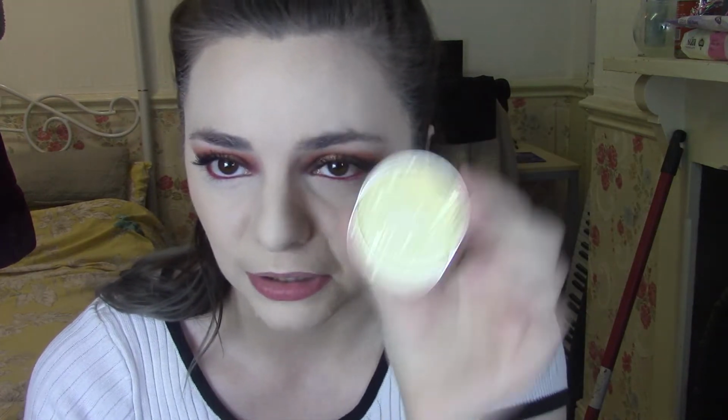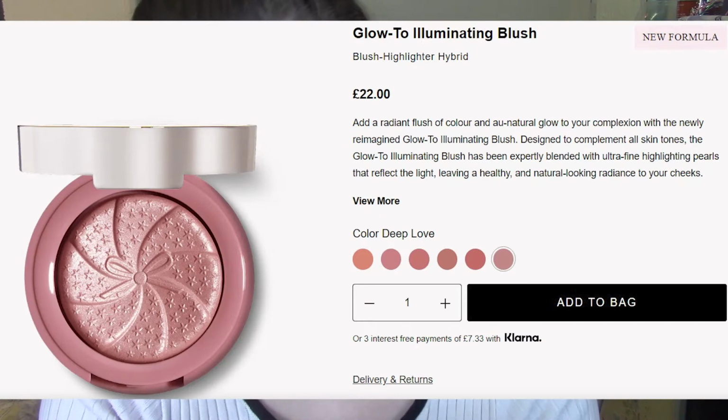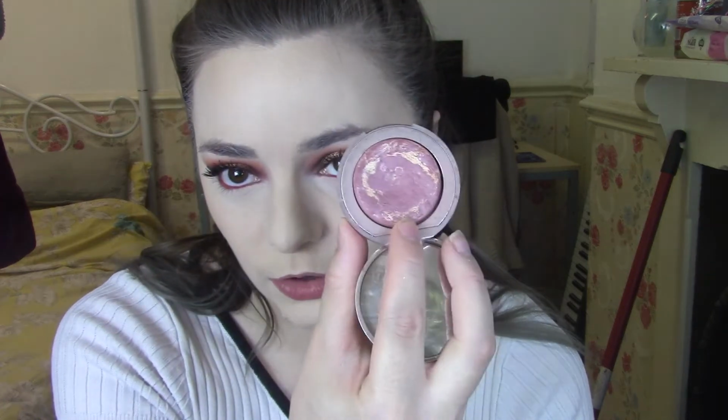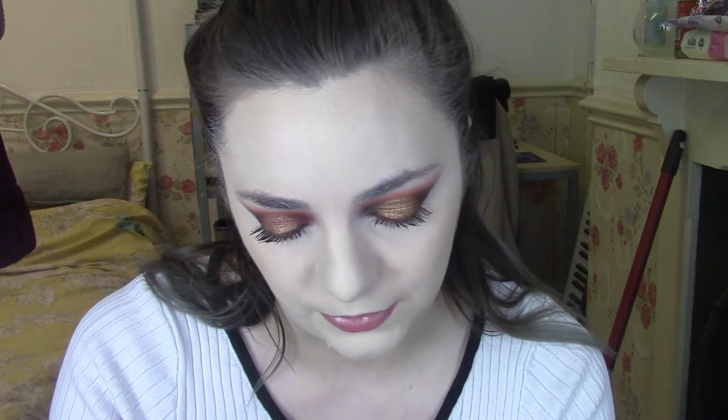Okay, so my blush dupe, this is the Ciate, I think it's called the Illuminating Blush or something. I did find it on Look Fantastic. However, I went on Ciate's website and this wasn't there, but there was something that looked like a revamped version of this. I'll put a screenshot or a link to what I mean. But you can still get this one on Look Fantastic, so I'll put a link to that too. But I'm pretty sure there's an updated version of this on Ciate's website now.